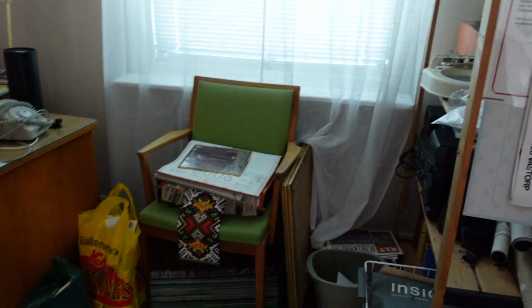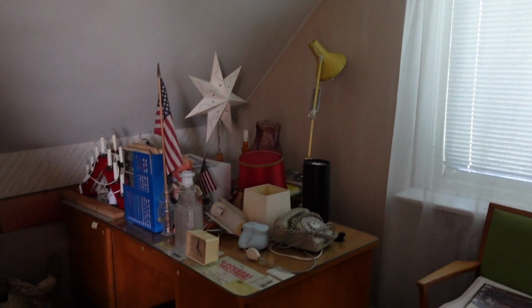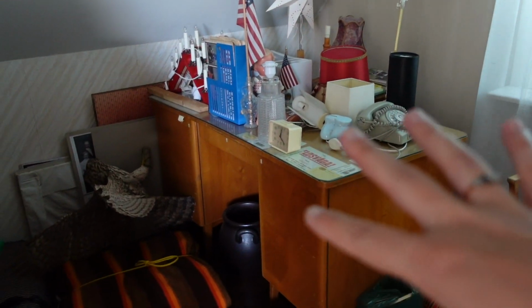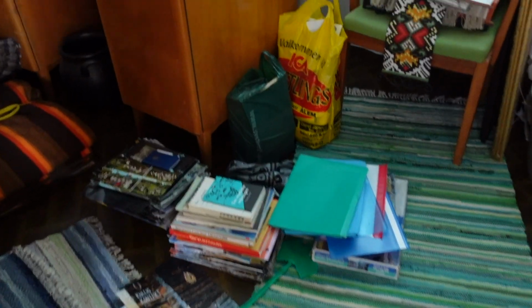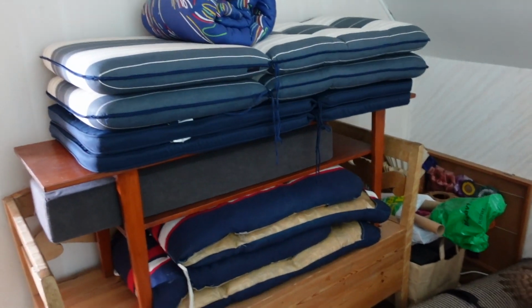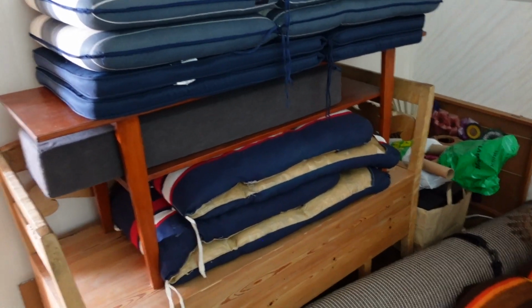So this is the old office that has turned into, I don't know what. There is a big giant desk in the middle of the room. We've got random bits that I've put in here that I'm going to help him declutter. We've got some outdoor cushions, which make very little sense to have up here because we're on the second floor and these would normally be used outside.